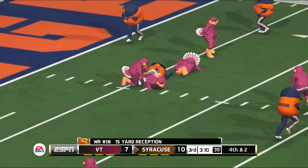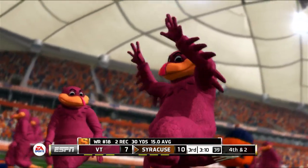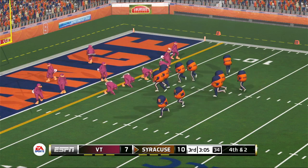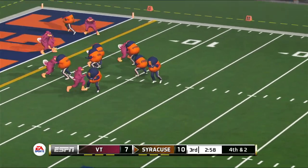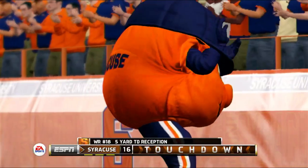And he's immediately tackled. That'll make it fourth and two. Looks like they're going to go for it on fourth down. Here we go. Throws, and he's got a man. Touchdown.